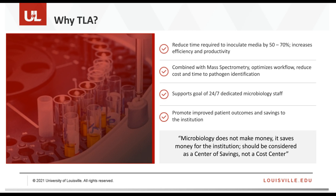So once again, to continue on with total laboratory automation, our experience has been that it has allowed us to reduce the time required to inoculate media by up to 70%. At the same time, it increases efficiency and productivity. And when you combine that with mass spectrometry, it allows you to optimize your workflow. It does reduce costs, which I'll show you later, and obviously time to pathogen identification. It does support our goal of becoming a 24/7 dedicated microbiology staff. We did get approval for creating a 24/7 dedicated microbiology staff, but COVID has put some hindrance in that at this point.